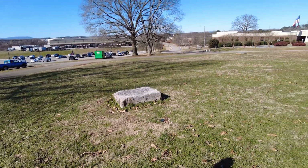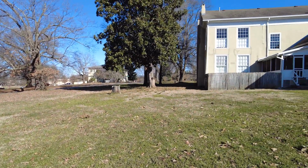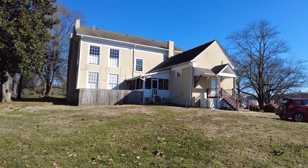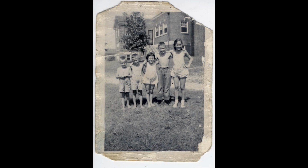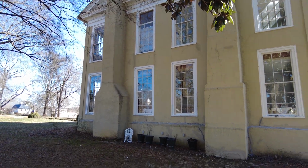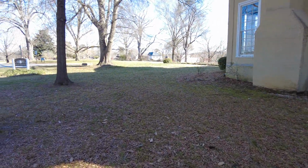And so, for some reason, there are these big stones that are sprinkled around. You can see the back of the building too. So look at these beautiful old windows. And there's some more of that stone.